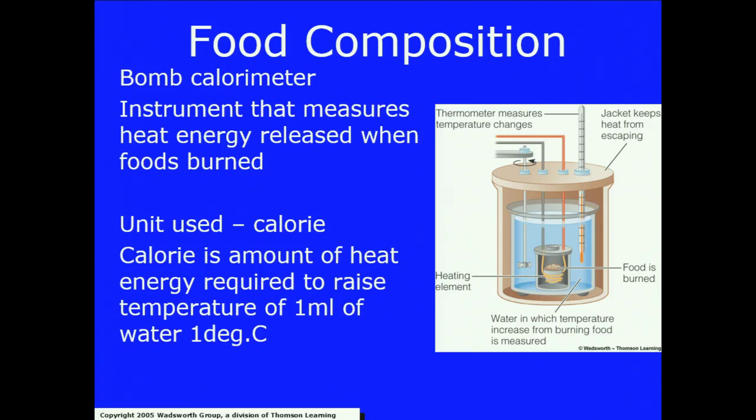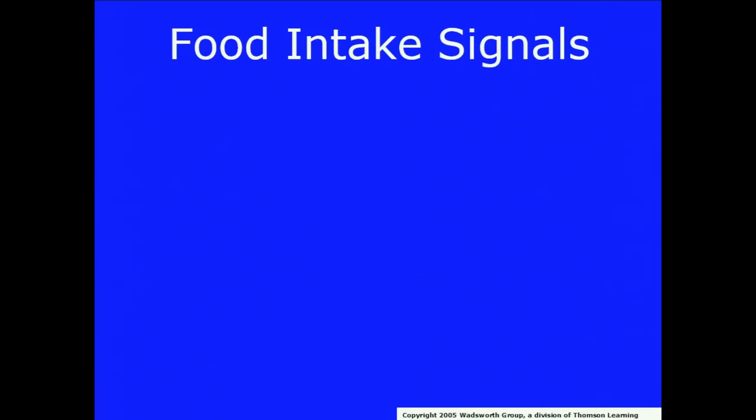So the calorie then is the amount of heat energy required to raise the temperature of 1 ml of water 1 degree centigrade. Okay, so let's have a look at how we can balance food intake.